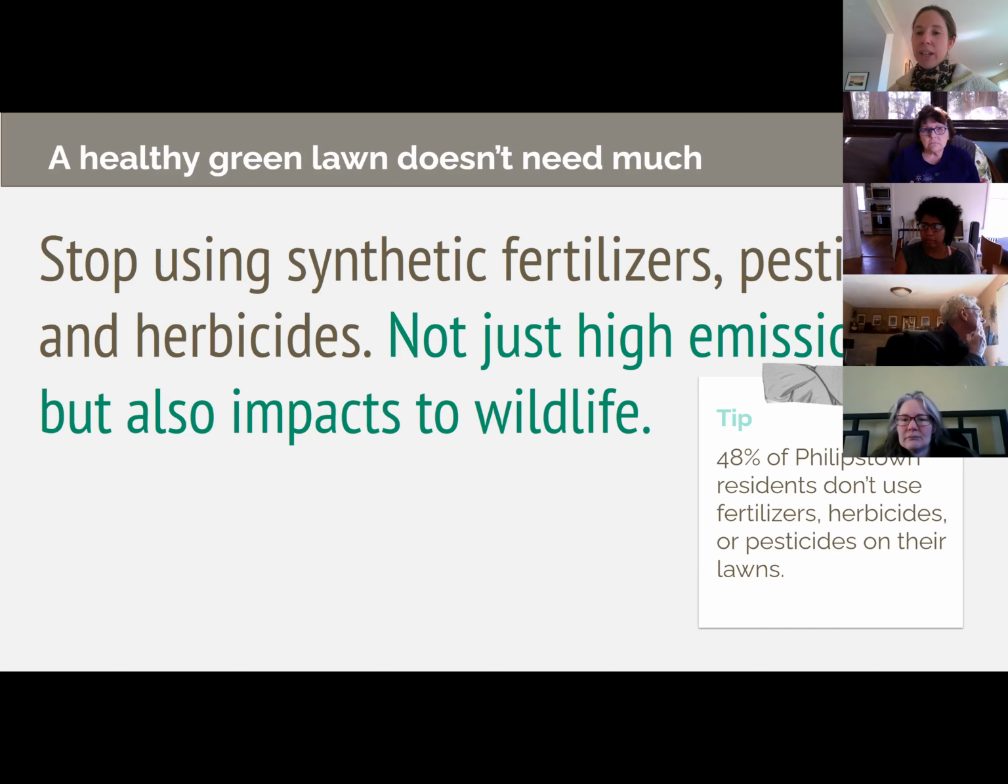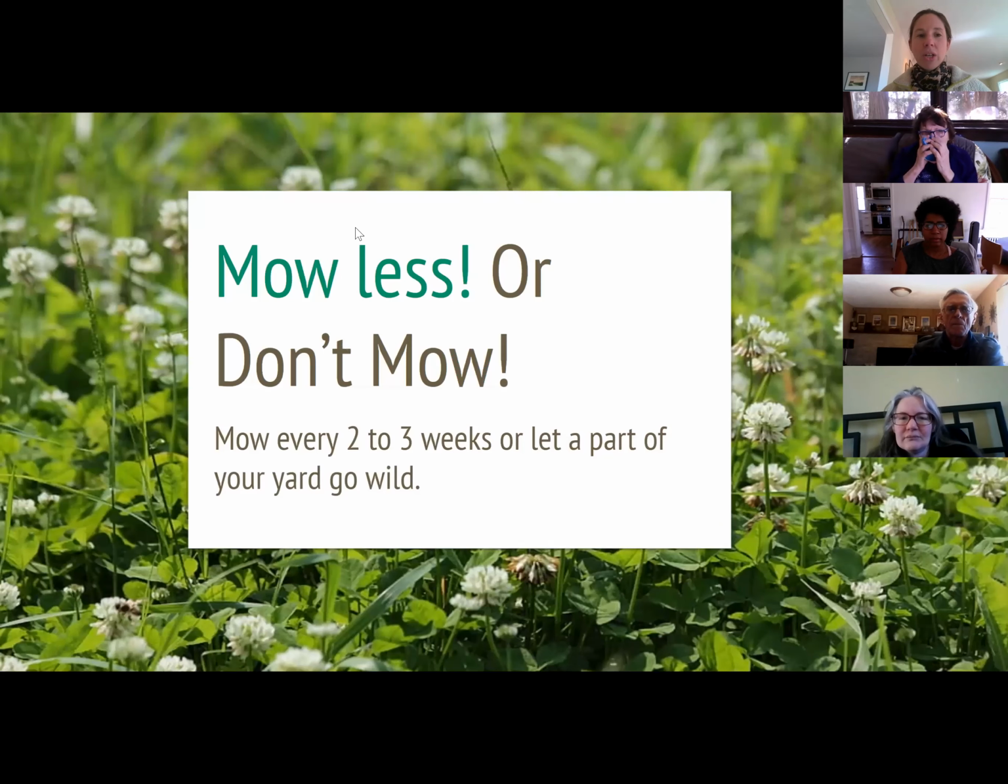And just a little fun fact is that 48% of Philipstown residents don't use fertilizers, herbicides, or pesticides on their lawn. So this is actually a really great solution. Like, who likes to mow their lawn anyways? So let's mow less or don't mow at all.